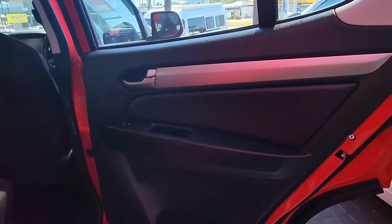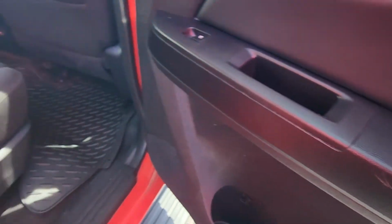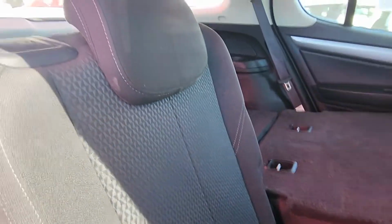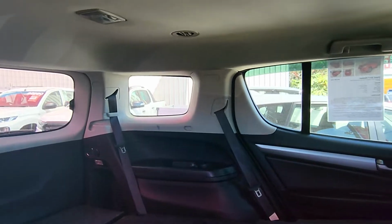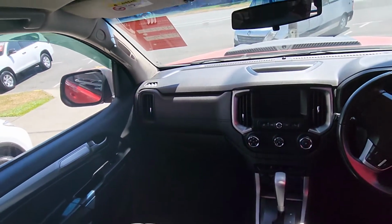I'll keep this coming for you. A little bit of a scuff just there. They might have had something in the car and it sort of rested against it. And like I said, you just simply drop that down. They can kick forward, give you access into the back. Otherwise they click into place. Continue that for you. Obviously up into the driver's seats there too.